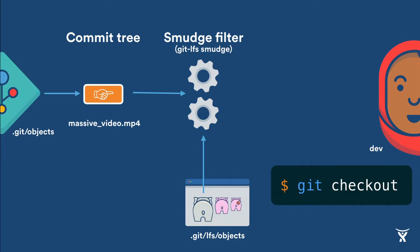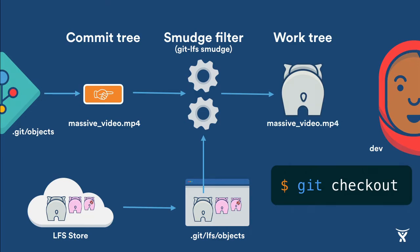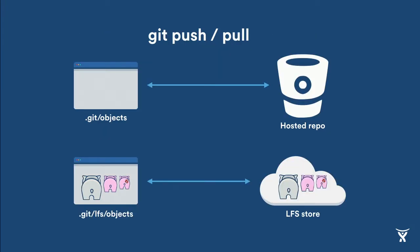If we do, we just use it, we just swap it in. Or if it's not there, we go off to the remote repository and find it from there. Only then do we replace the pointer file with the binary file on disk. So one of the key points here is we store pointers in the objects and in the main repository, and we store the binaries on the local file system in a separate directory or inside the cloud.